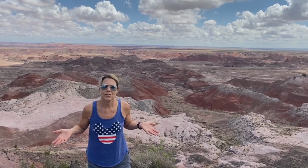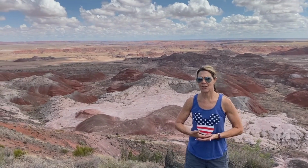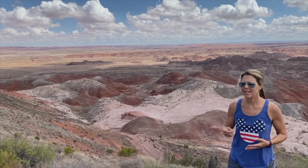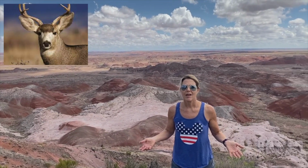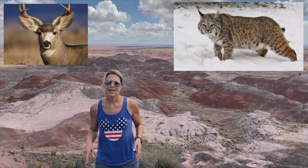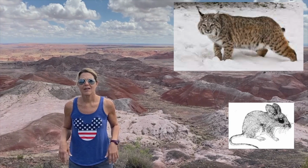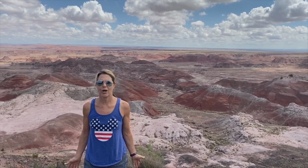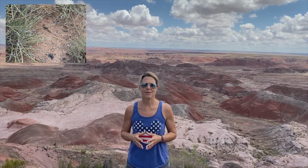What kind of animals could possibly live out here in this desert? It's going to have to be something that has some adaptations to help it withstand the heat and the sun, and to be able to go without water or be able to eat off of the waxy leaves of the plants. We found that there's animals like mule deer, bobcats, something called a pinyon mouse, a rattlesnake, and some bluebirds. Now, I haven't seen any of those on the trail, but I'm gonna be looking for some evidence to see if maybe we might be able to spot some of those here in the park.